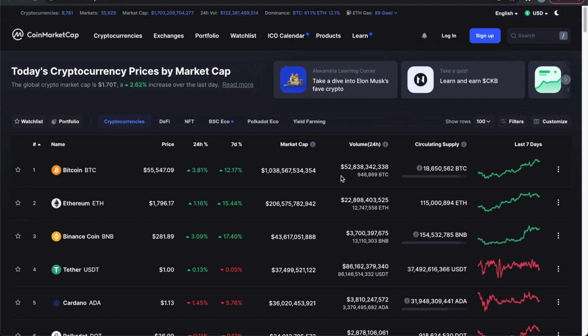What's going on, everyone? So today we're going to look at the cryptocurrency Cardano, aka ADA, and right now we are here on CoinMarketCap and the current price is at $1.13 and it is currently red right now, but that's not too big of a deal. And the current market cap, we are sitting around $36 billion.